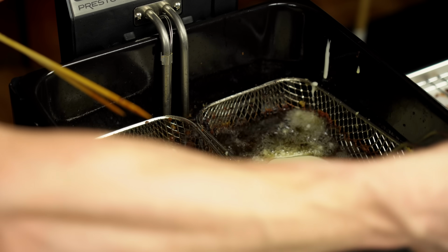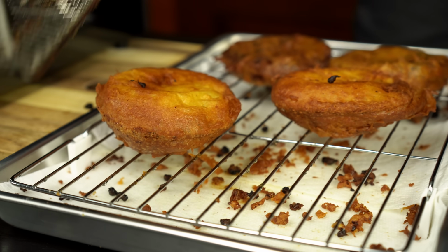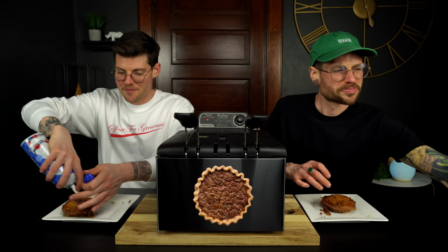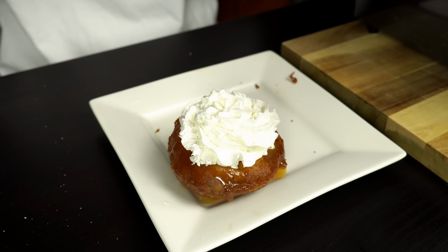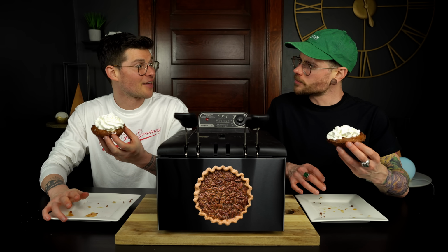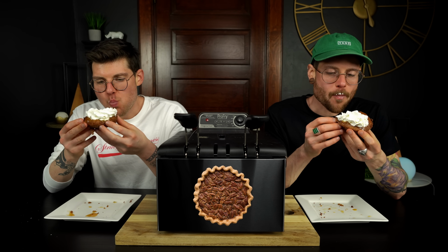Pecan, pecan, we know. It needs some whipped cream. Oh, baby. Let's see. This thing doesn't even weigh as much as that oatmeal cream pie. That's how heavy that thing was. Yeah. We loved that cream pie.